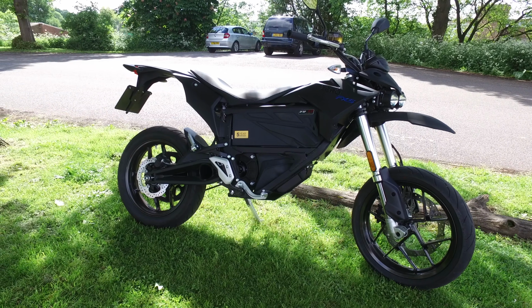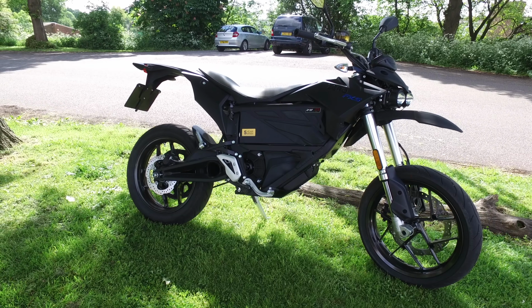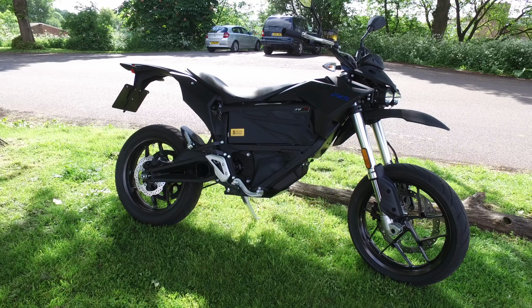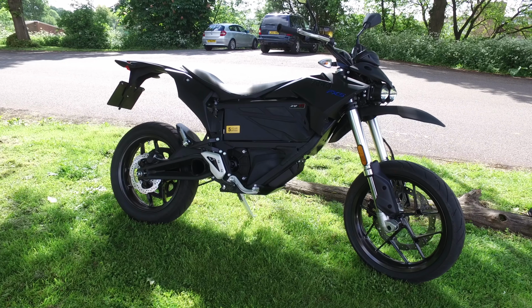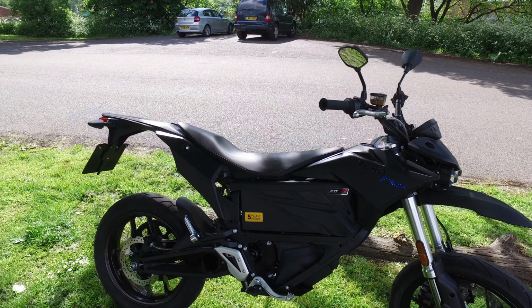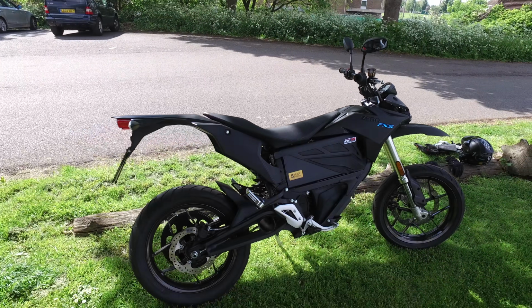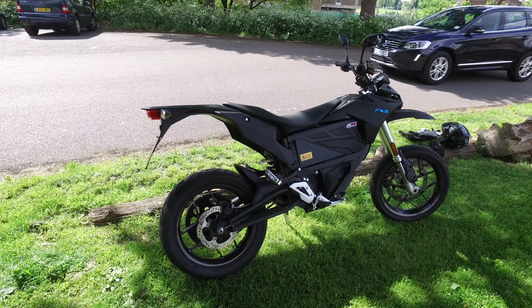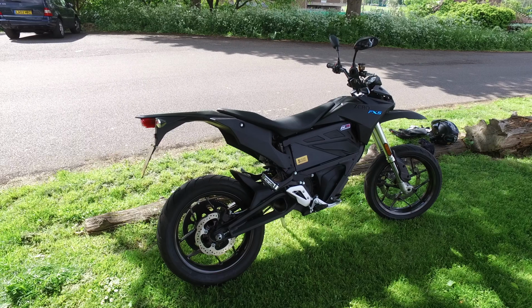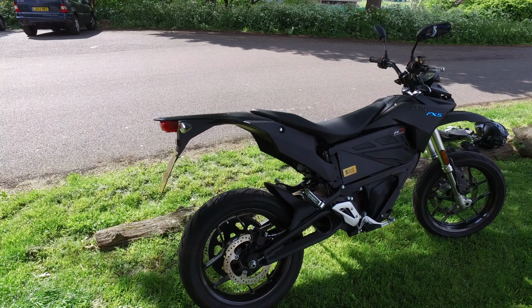It is light because it has half the battery. It is so flickable. You sit a bit high. It's extremely nimble. I'm shocked. I am absolutely and utterly shocked. When I rode it up near Norwich, I thought, yeah, I'll need to try this as a commuter in town because I knew there's something special in there. And I tell you what, it is special.